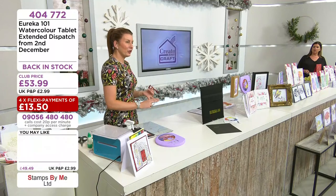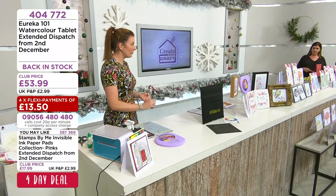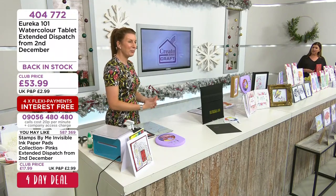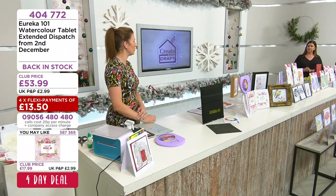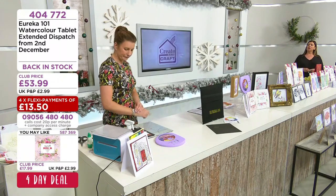We stamp, we watercolour, you seed bead, you do all of your creative stuff on it. You can decoupage on it. The foam pad, you can pop a pin in, so if you're sewing, there's just so many things that you can do. It's brilliant.